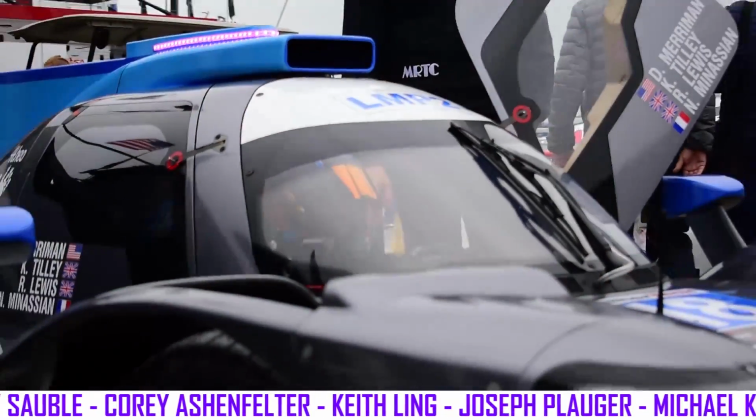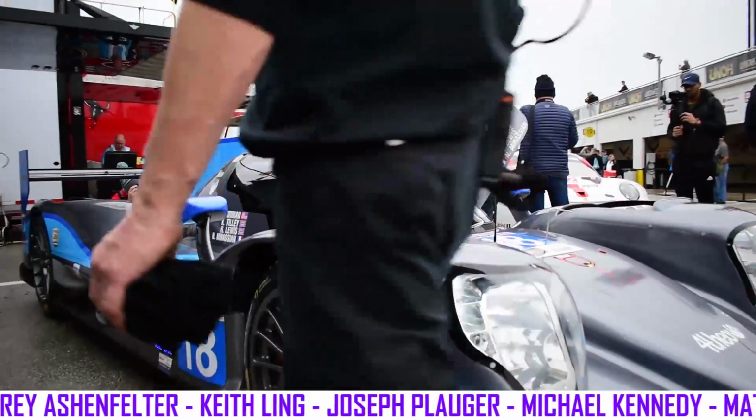So it's been no secret that there's been a short grid this year, the smallest in the history of the race, 38 cars. But thankfully, one of the classes is up pretty significantly from the way it was last year, and that's the LMP2 division. Now, unfortunately, there were 7 cars entered in this class.